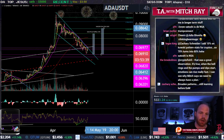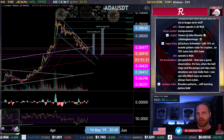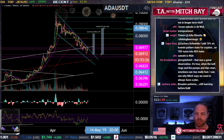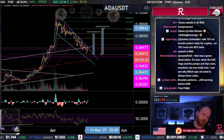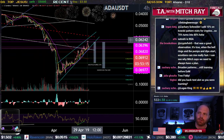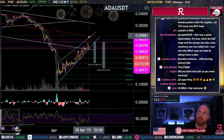Yeah, broadening patterns. Still learn before end of move. Yeah, I mean, I think that if you have a rising wedge and you don't hit the top, likely you're probably showing some bearish divergence. Remember, the best area to go short on a rising wedge is normally when you can get to the top of that pattern, and then you get all the bearish divergence with it, and maybe on a daily time scale.